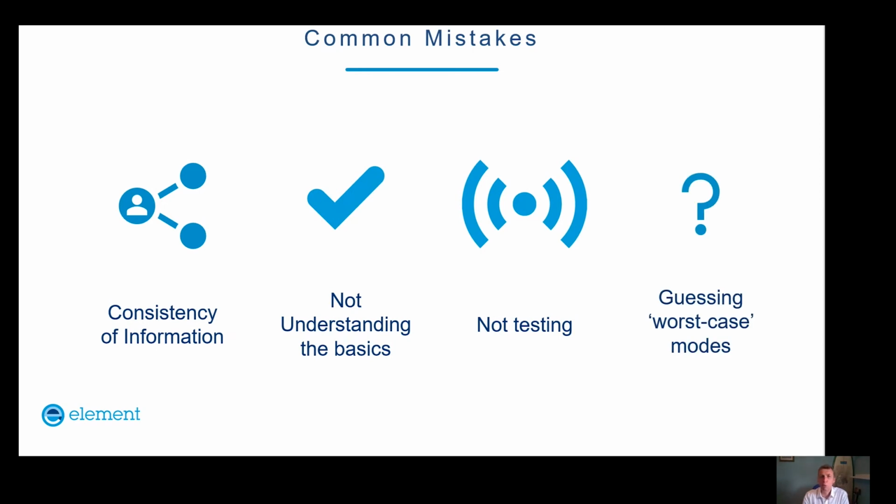Guessing worst case, this is always something I put on my common mistakes slides. I've seen it done so many times. You've got a range of 8 or 9 or 10 different units in your product family range, and a group of people sit around in an office trying to guess which one would be the worst case. When actually, if we could guess the worst case mode of products without testing, well, if I knew how to do that, I'd be a wealthy man.